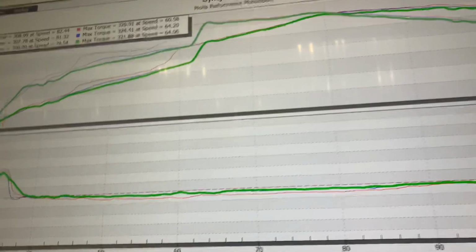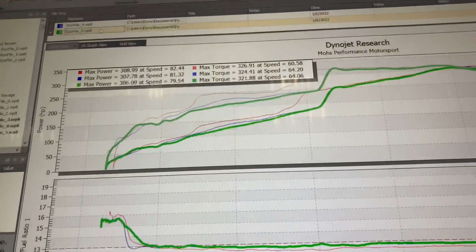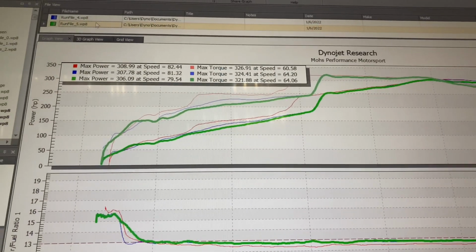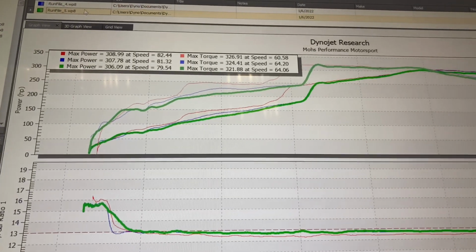So here are the final numbers. Best horsepower being 308 and best torque being 326.